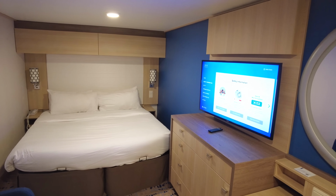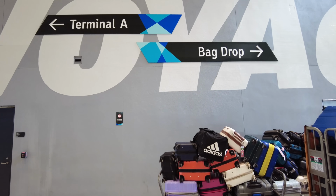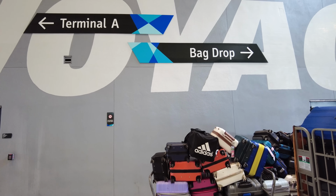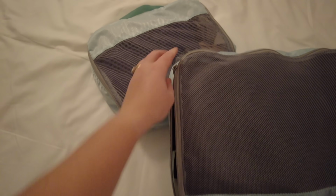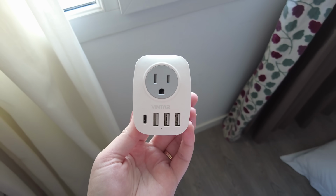Whether you're a first-time cruiser or a seasoned traveler, having the right items in your luggage can make or break your experience. But I wanted to share with you, among everything you can bring, the most important cabin essentials that everyone should pack for their cruise up next.